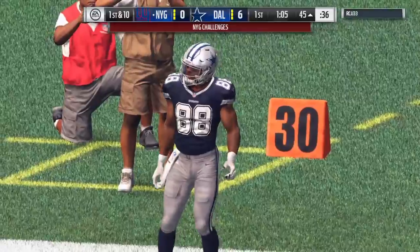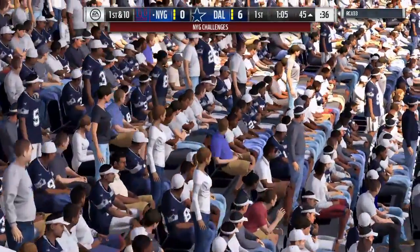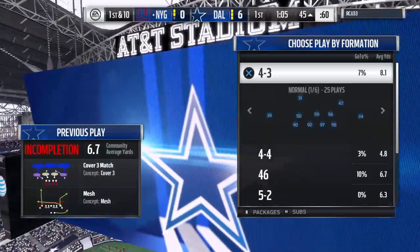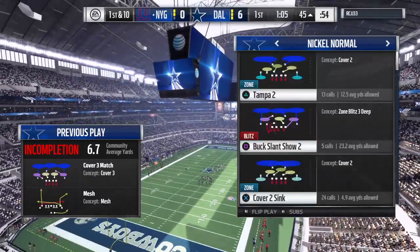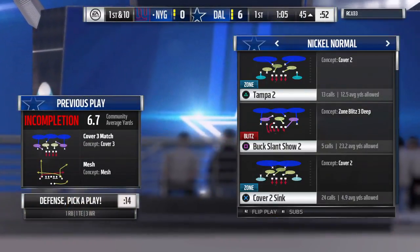And the coach has decided to challenge this play. He has tossed down the red flag. Well, he challenged the play. It did not pay off. And that means he lost a timeout in that challenge.